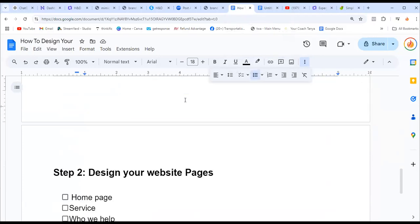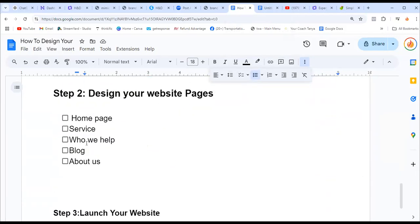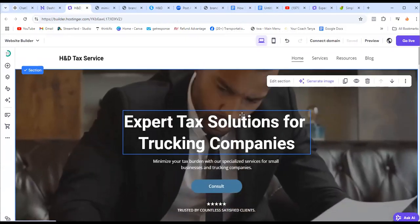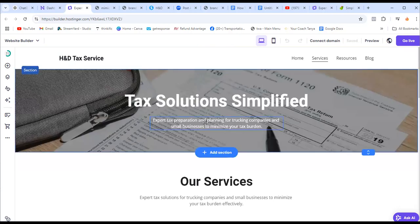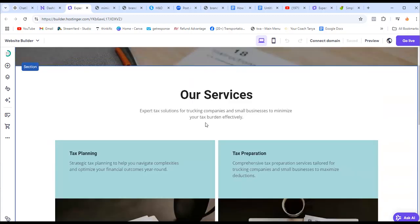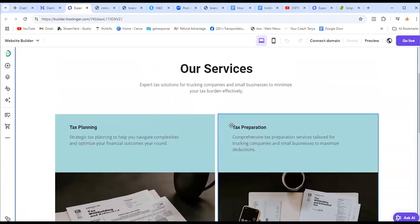Okay. So we designed the website. So now we're starting to work on the different pages that we've got. The home page, we've done it. So now let's work on services. So tax solutions simplified. Here, it just put a few services. So we want to add service after service. And I wanted to stretch it a little bit like it did. So I'm gonna add a section with the AI.